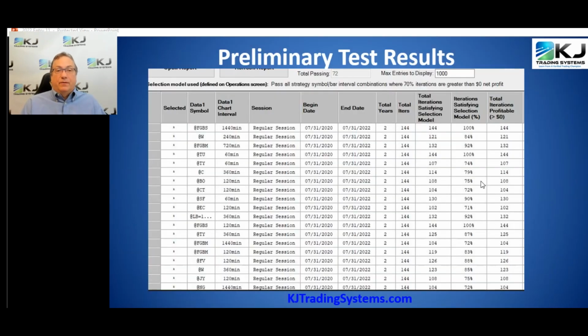Back to the results. So first, what I like to do is test the system over the past couple of years, and I do what I consider a robustness test. I just want to see, is it one set of particular inputs that generates a profit, or is it a bunch of sets?